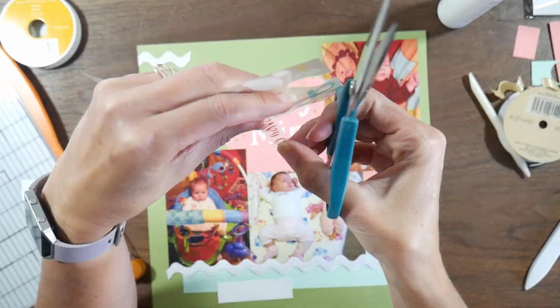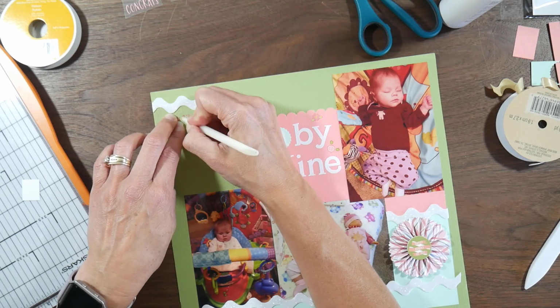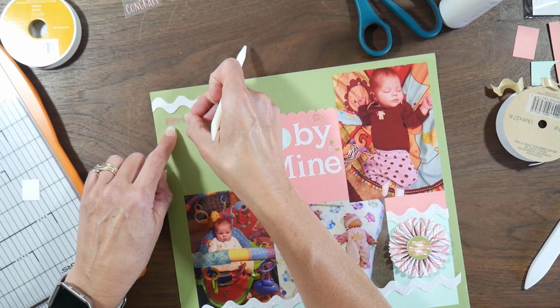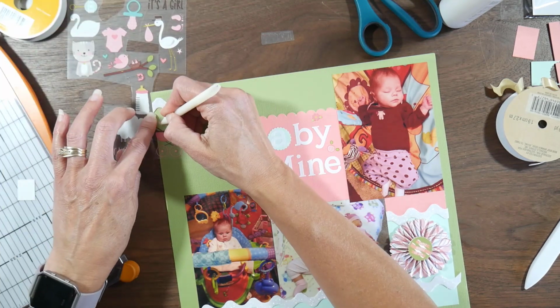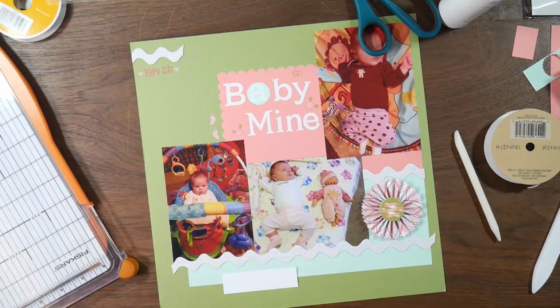So I decided I want to add more to that top section there, just a little bitty grouping to go along with that rickrack that's up there. So I add a baby girl rub-on, and then there are some teeny tiny hearts on that rub-on sheet, so I don't even worry about cutting them out. I just rub them on directly from that paper sheet.